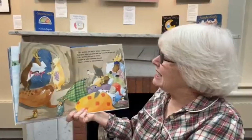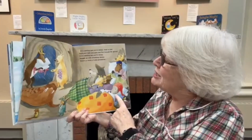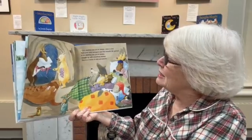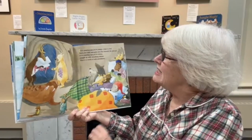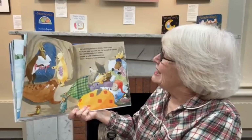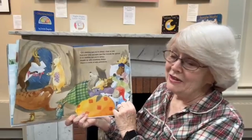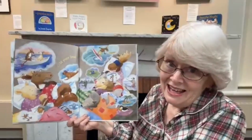If it's sleeting and you're sleepy, climb in bed. Tuck your tails and paws and fins beneath the spread. If it's sleety and you're sleepy, snuggle up with something sheepy. There's a world of wild adventures in your head.